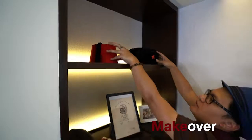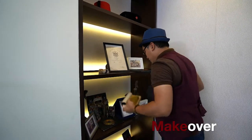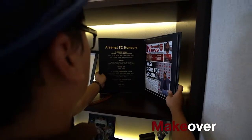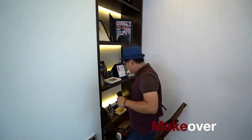For the entrance area, I will be rearranging the armchair at the corner. Then I will rearrange the items on the cabinet.